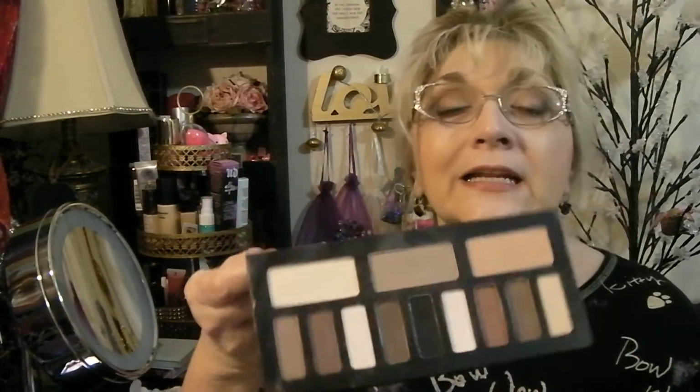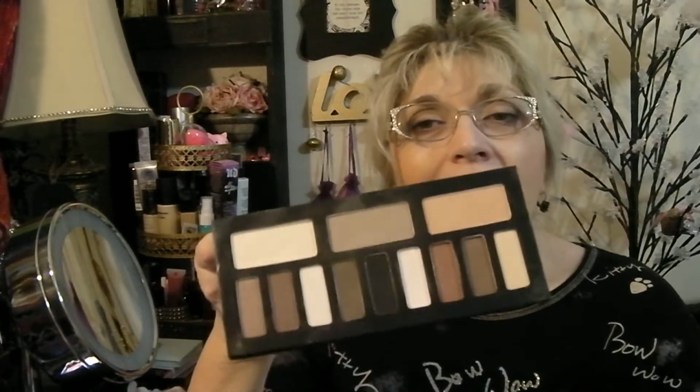I am missing my Makeup Revolution, which is a dupe for the Kat Von D Shade and Light. It, again, might be behind here because I had a bunch of stuff fall over there the other evening and I hadn't got it out yet. But this is the Kat Von D Shade and Light, and this eyeshadow palette is just everything. I love this eyeshadow palette. It is just all mattes. It's broken up into 4 quads, and you can get so many great looks out of this.